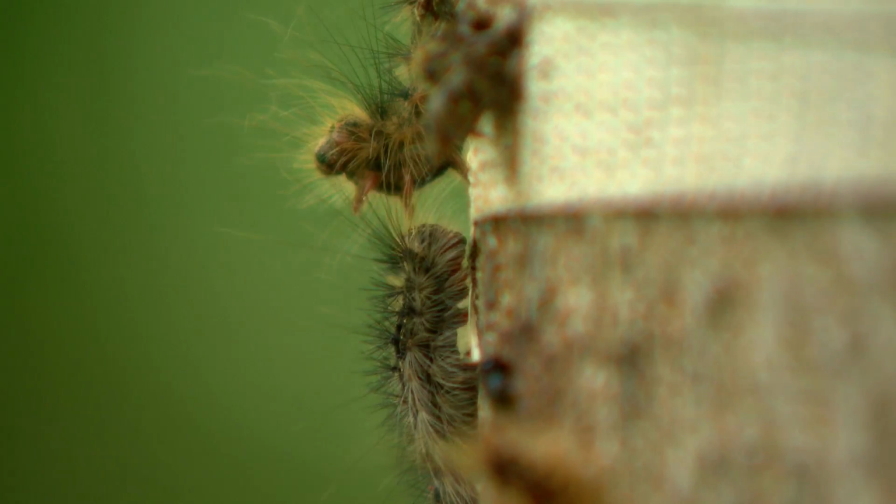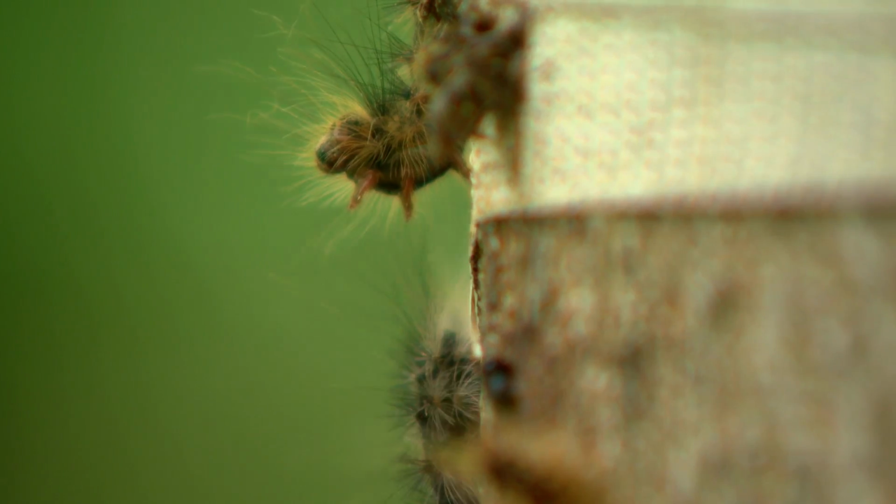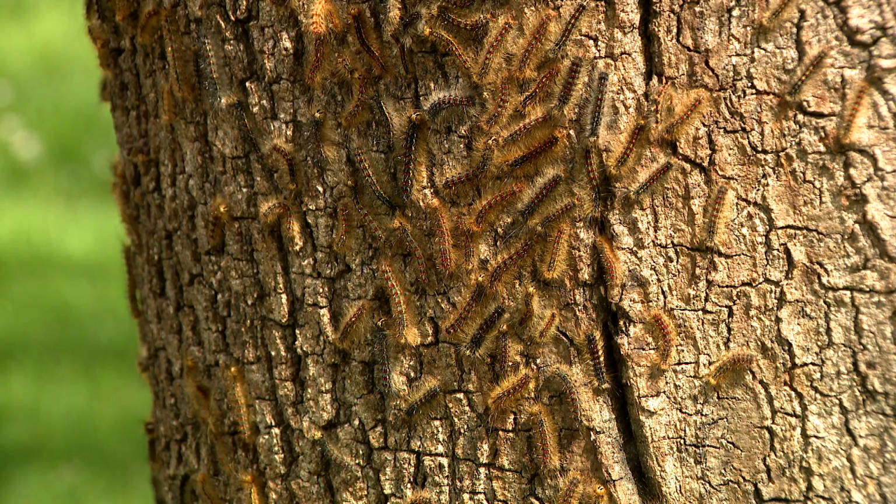Spongy moth was actually originally introduced from Europe back in the mid 1800s to start a silk industry here in America. Didn't work out so well for that, and the spongy moth escaped and has been moving throughout the Northeast and now heading south and west from here.